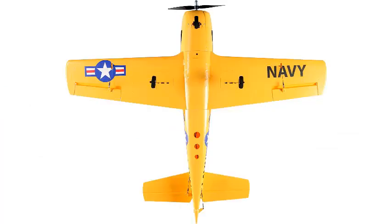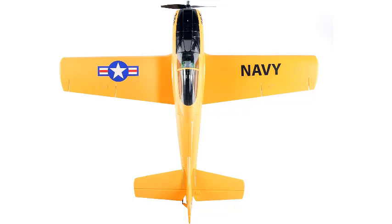Because the T28 Trojan can achieve faster speeds, it is relatively easy for a newbie to feel like they are losing control of the plane. This can cause a lot of frustration and put your budding flyer off their new hobby.